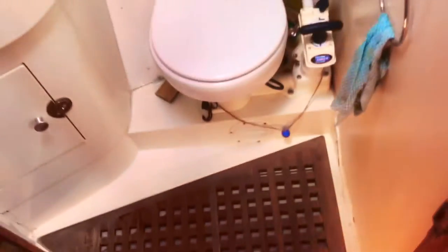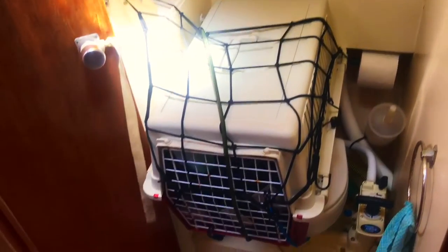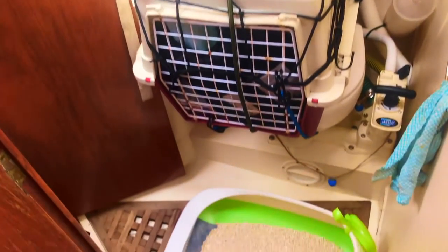Today, we had the first indoor shower ever in this boat. That's because we made it into a cat's toilet.